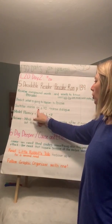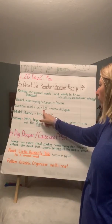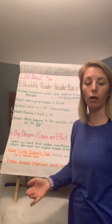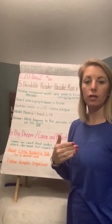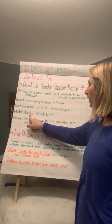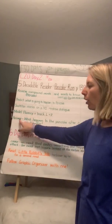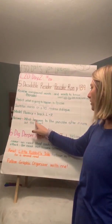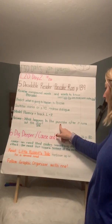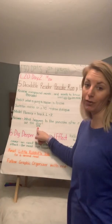Question marks, you will find them on quotation marks on page 140. Those show dialogue, so your voice should change. Somebody new is speaking. Modeling fluency and tracking the words from left to right. I also want you to answer, what happens to the pancake after it runs out the door? Here's a little word to know.